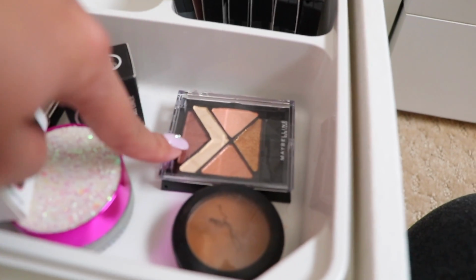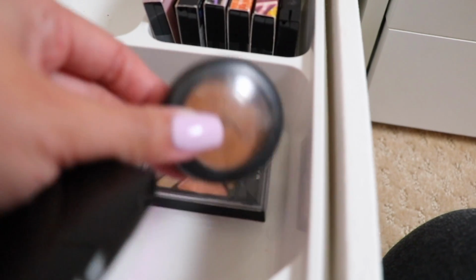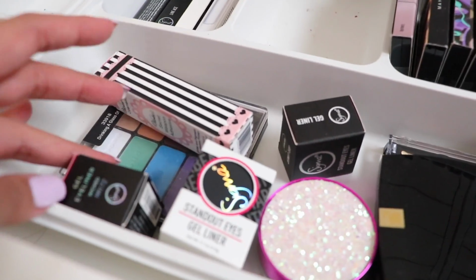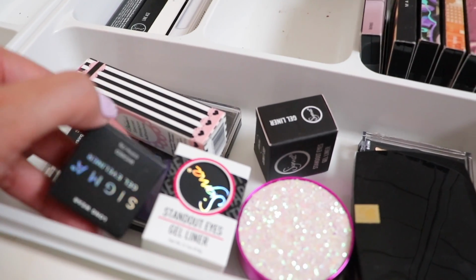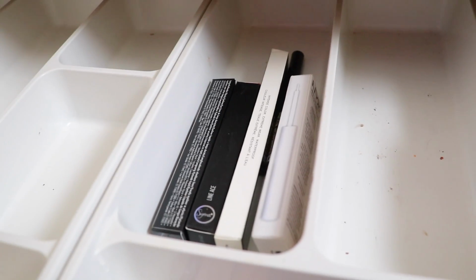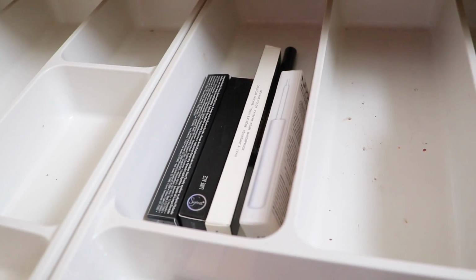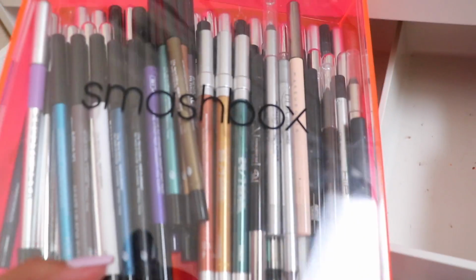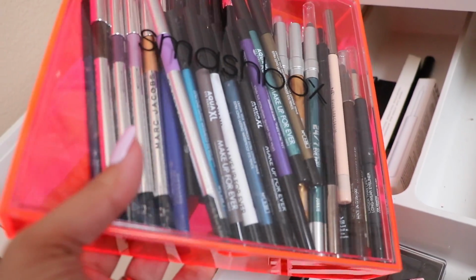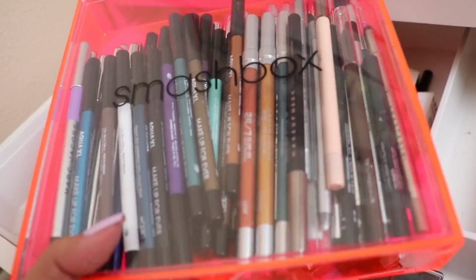This palette is actually from when I went to Thailand. I love Max Interrupted as a single shadow, so I'm keeping it. Just some gel liners that I have from Sigma that I'm obsessed with. It's my favorite one. Some pencils I haven't opened yet that are black and white. And then these are all my colored eye pencils that I have in this box. It's Makeup Forever, Makeup Geek, Marc Jacobs, and Urban Decay.